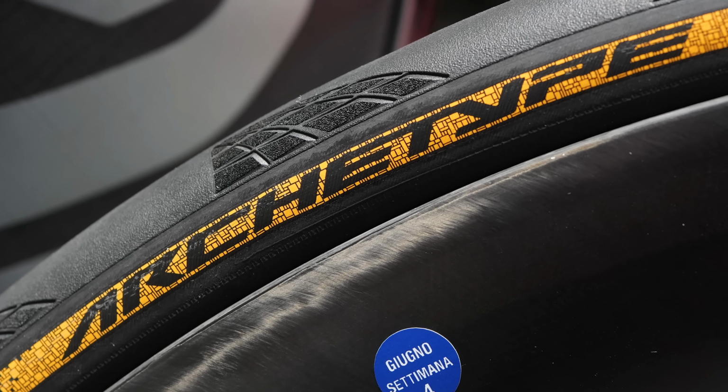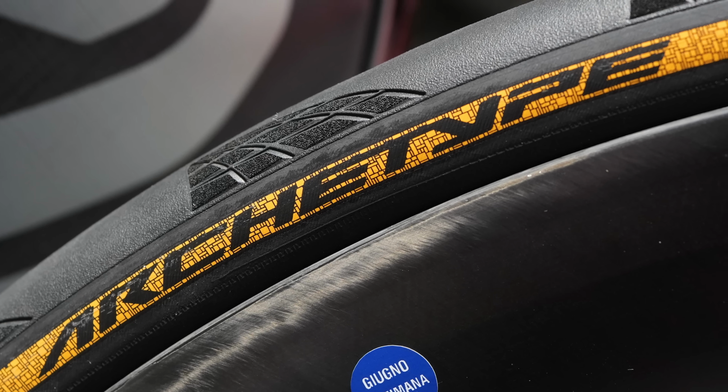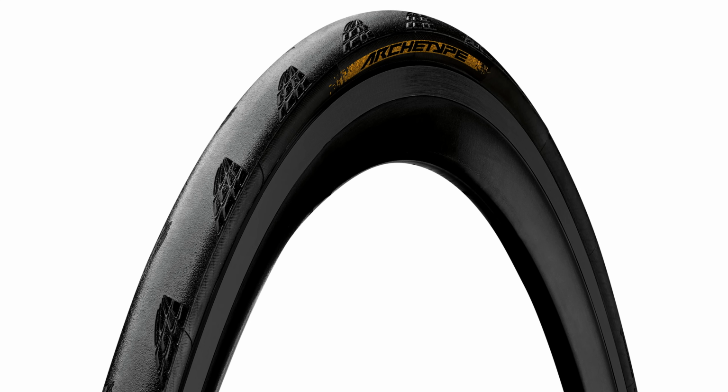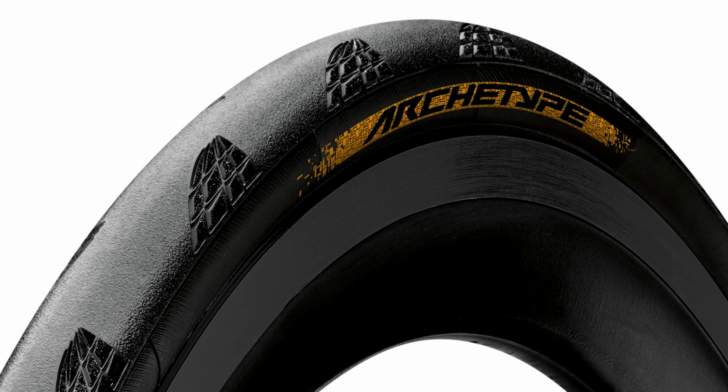But I mean, it's nice to see a slightly different graphic on the sidewall. But let's be real, this is the precursor to a GP6000. And a friend of mine has been riding on some, and he's a big, big fan. The Archetypes are a limited run, so there's not going to be too many pairs out there. In fact, I think they're already sold out in most places. They're a little bit lighter than the STR, I think, by about 35 grams. Not huge gains.